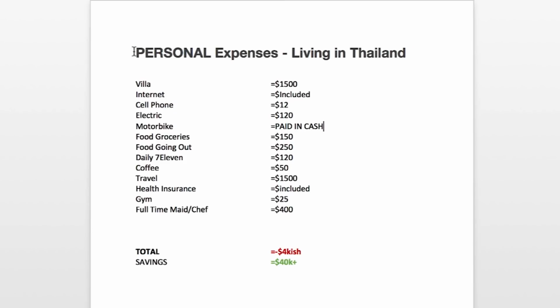Okay, so here are my personal expenses living in Thailand. I got a villa right now, right? It's got a pool, it's got Jackie. It cost me about 1,500 bucks a month. Also, the electric for the villa is about $120 a month. Electricity in Thailand, not the super cheapest, it's kind of expensive.